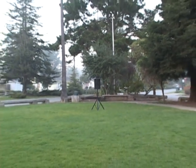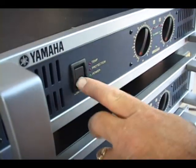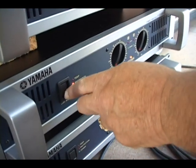Both of these principles become crucial when you're setting up sound reinforcement systems for outdoors. Almost certainly, you will need to add power, both in terms of amplifiers and loudspeakers.